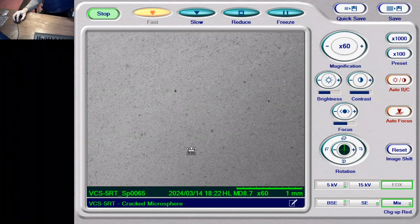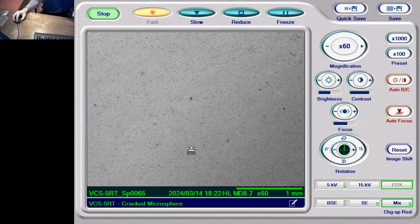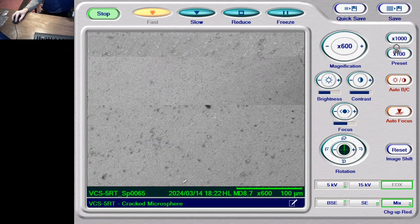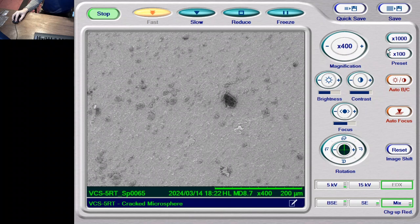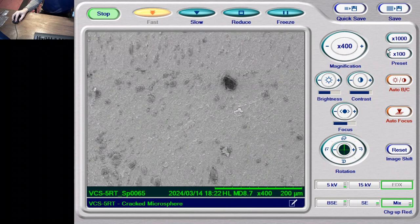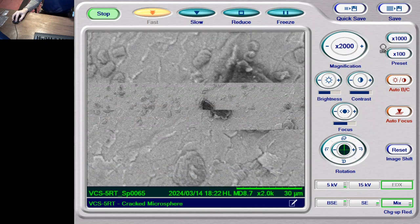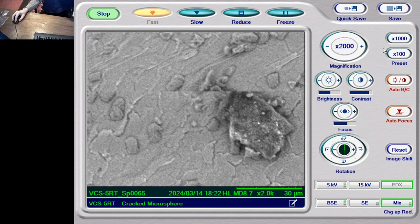Even distribution of these things. There's a very black thing here. Let's see what that is. Just a large lump of something carbonaceous? Probably. Why? What is it?